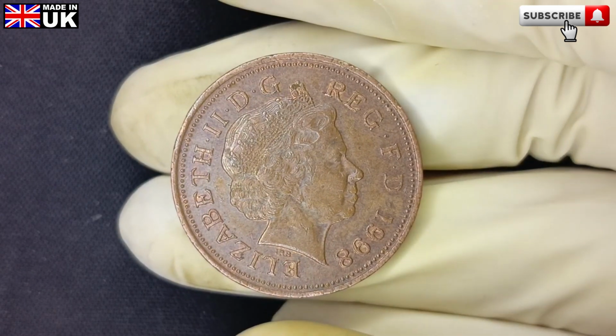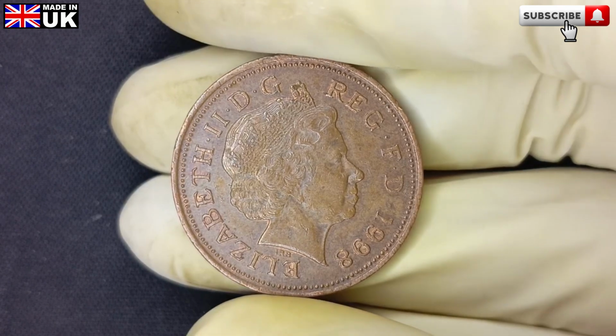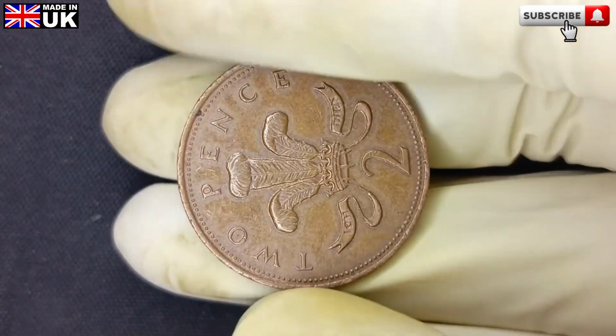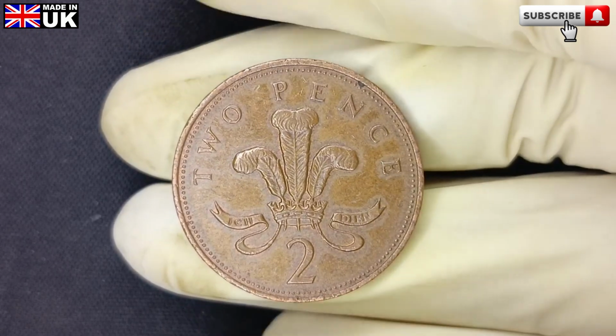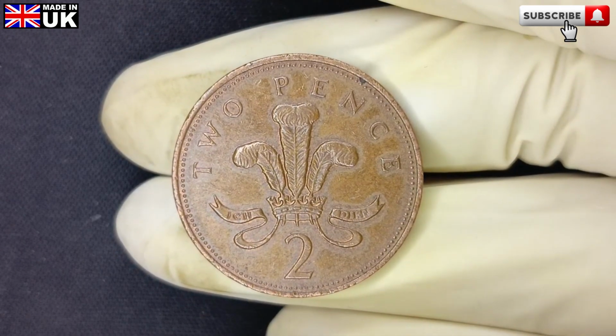Stories began circulating about lucky individuals who found a rare 1998 2-pence tucked away in an old jar of coins or hidden in a childhood piggy bank. These chance discoveries sparked waves of excitement and hope, igniting dreams of sudden wealth among coin enthusiasts and casual treasure hunters alike.